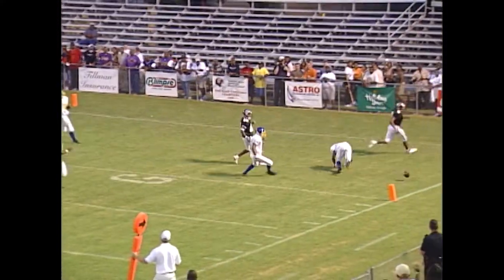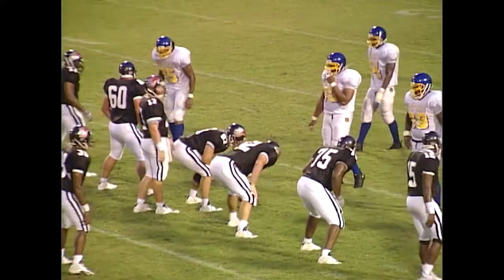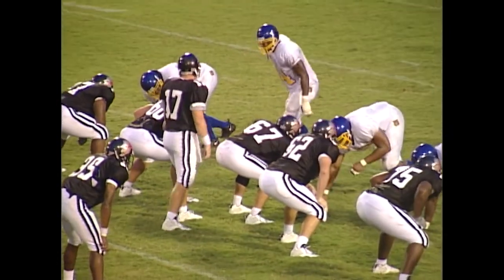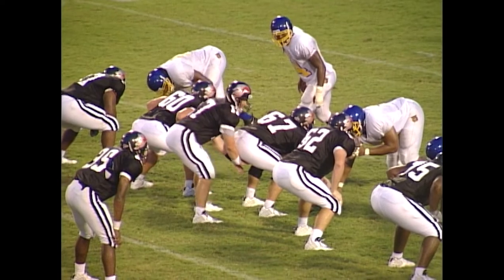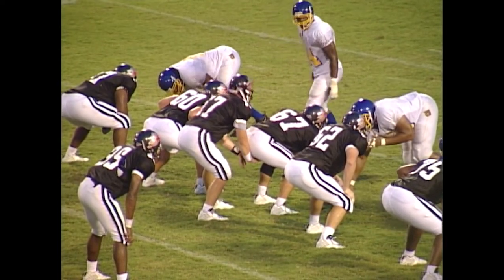Looking, throws in zone. Almost caught down there. Nice pass. C.J. Lawson on the right side. Dusty under center. Backs are split, Christopher and Marcus Ray. Dusty trying to get them to jump. They do, and they get back.